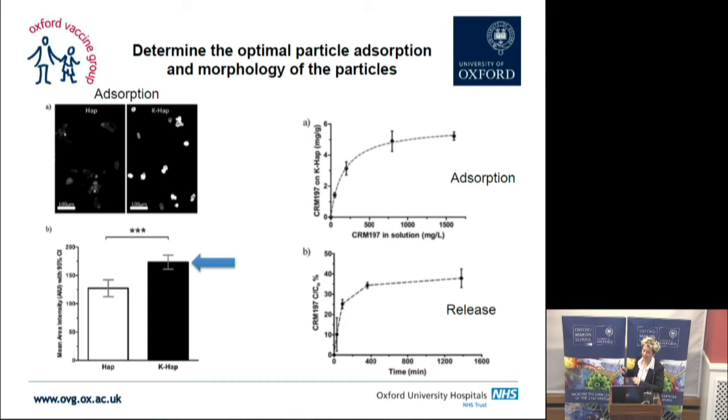We determined the optimal particle adsorption and morphology of the particle. So here, for example, you can see the hydroxyapatite particles and potassium-doped particles. Just the addition of the potassium, you can see, increases the adsorption of the vaccine on the particle. So obviously we went for this formulation. These are electron microscopy pictures of the particles showing their size. This is around the 20 micrometer size. In both cases, they pretty much look the same. They are not all spheroids. Some of them are a bit prismatic, but we noticed that it didn't change the adsorption capacity, whether they were round or not. But we went for this one anyway.